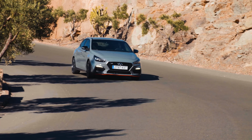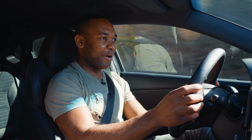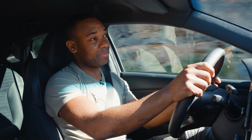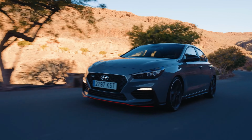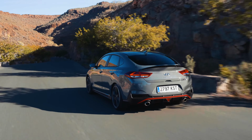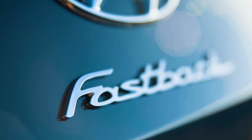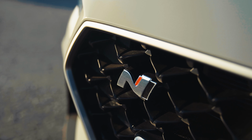It has the soul of an i30N, and if you're familiar with that car, then you'll know that means it commands respect. The N range was born in Namyang but honed at the Nürburgring, conceived in South Korea but forged in the fires of the Green Hell. Right, that's a bit dramatic, but what I'm trying to say is it's a serious car. In the space of a few short years, Hyundai has emerged from performance obscurity to becoming runners-up in the World Rally Championship and winning the World Touring Car Championships in 2018. It's now an irrefutable fact that anything with an N badge has performance in spades.